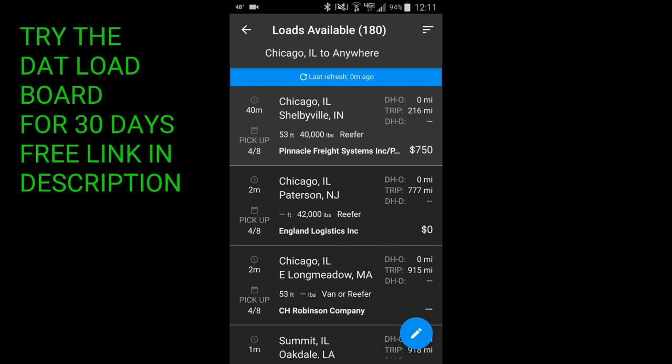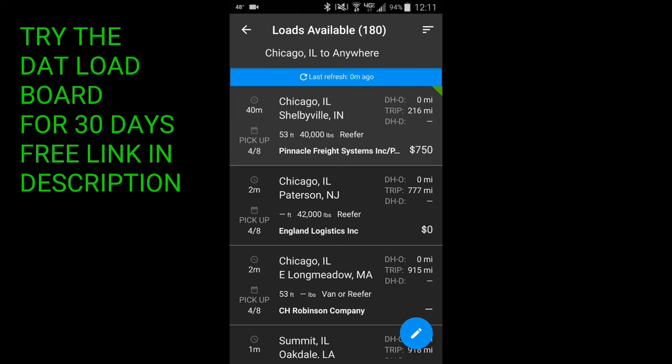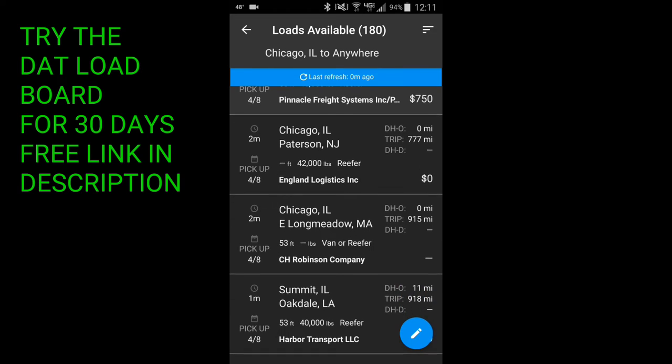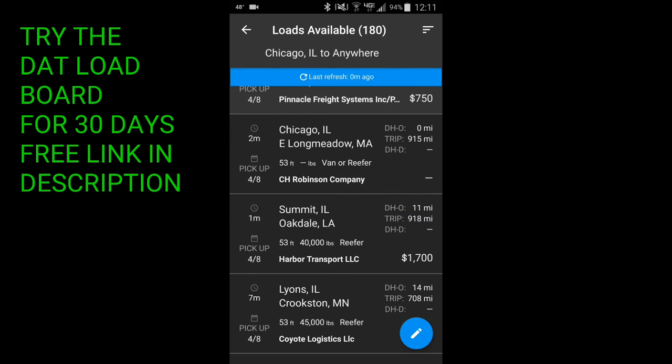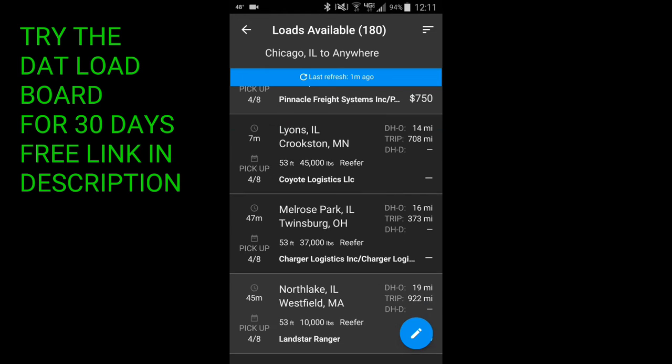And I go through here. Let's just say this Chicago to Shelbyville, Indiana for $750 on 216 miles. I might be interested in that depending on when it picks up. I'll swipe to the right and I add that to my work list. Little green thing comes up in the corner. I don't want to go to New Jersey. I don't want to go to Massachusetts. I don't want to go to Oakdale. Nah, I don't want to go to Louisiana. Not on 900 miles for 1700. I'm looking at that and I don't understand where they're coming up with these rates at. So since I don't understand, we get them off here.